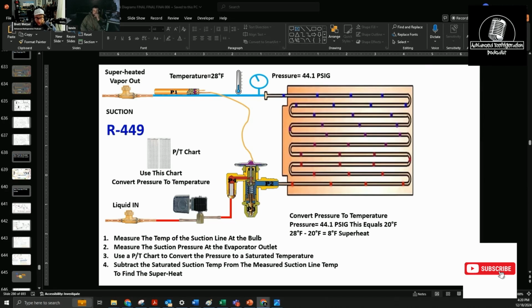Midpoint. Go ahead. Sorry, I had someone yell at me the other day because they said, no, that's wrong. I don't understand why people think it's the other way around. No, it's definitely not. So midpoint is essentially a made up number. It is a guesstimate of the average of the glide in a coil, in a rack, in a condenser.